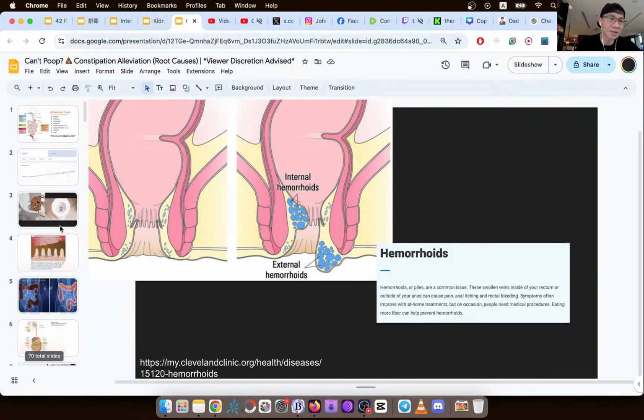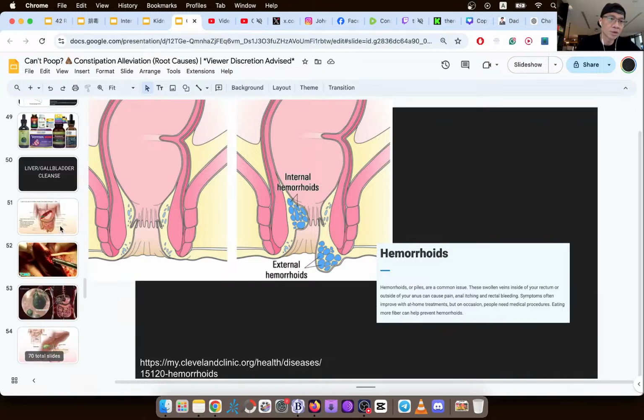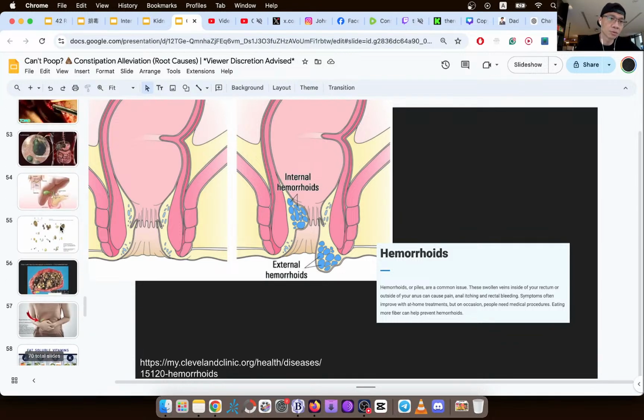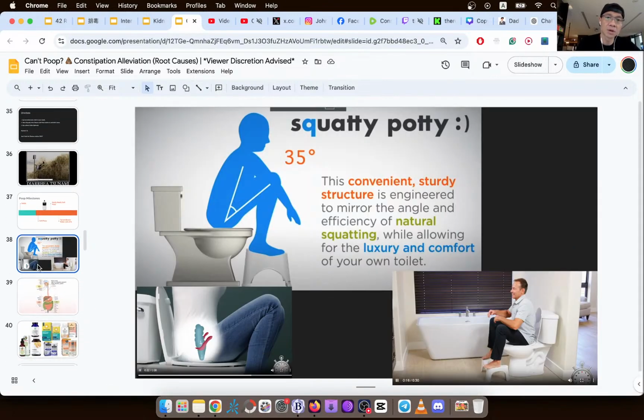Now, I want to give you guys a little bit of a tip. When you are using my protocol, you also want to be sitting on the toilet in a proper way, okay? It will be much better for you to be sitting in a squatting position. Most people don't know that human beings were designed to eliminate waste material, bowel movements, in a squatting position, not at a 90 degree angle. When you're in the squatting position, you're going to have a much easier time.